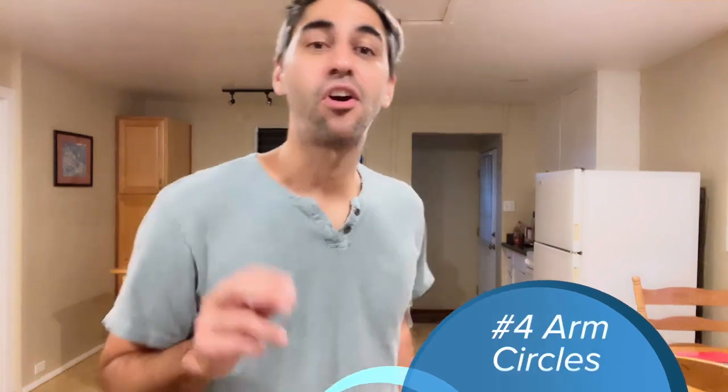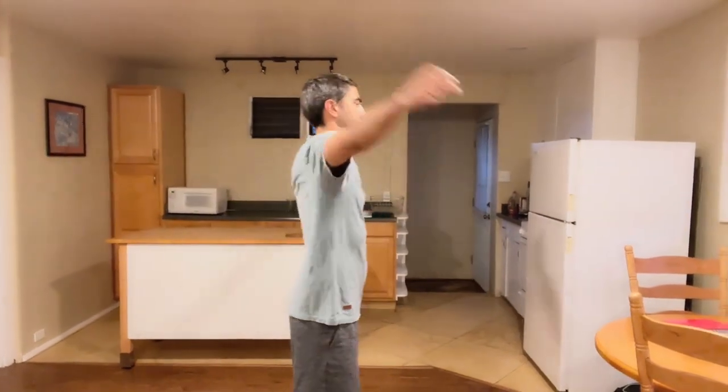The next exercise is our arm circles. Okay, you're gonna spread your arms back like this, and you're gonna circle forward and back in a forward circular motion. Now if you're having some trouble doing this, you could always bend your elbows a bit and do this. This will take some pressure off of your shoulders. Now let's go backwards, okay? Going backwards. What this is doing is it's strengthening more of the back muscles as you come back.